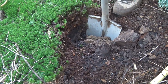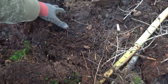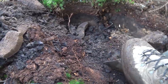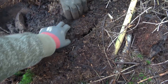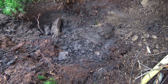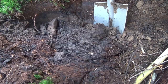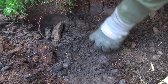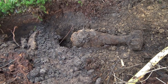Careful digging, Rene. I think it's a big one. No, it's probably small. I think it would be better to just put your shovel right here. Yeah, right there. Yeah, careful. Ooh. Well, don't wiggle it too much. Oh yeah, it's a complete one.